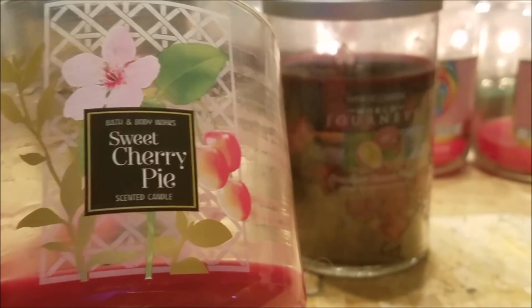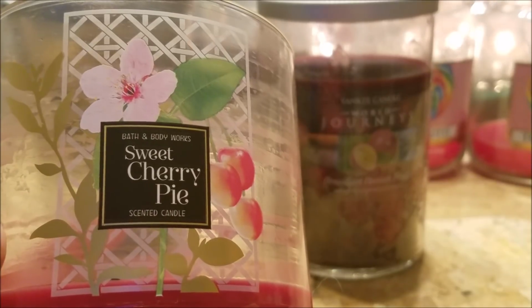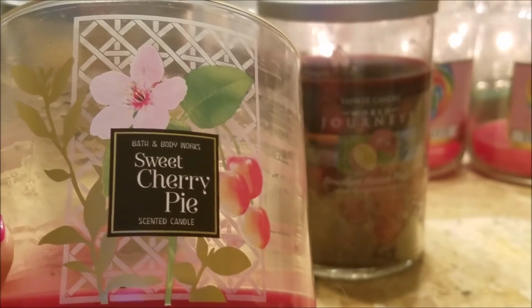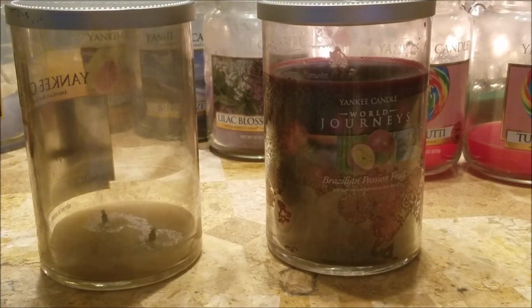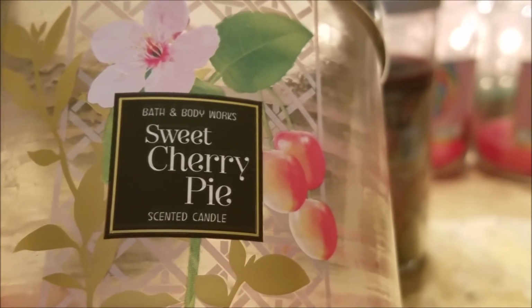But there were so many recommendations about this candle, and then when I actually got to sniff it, I really liked it. So I bought one to try, burnt it right away, and then I went around and bought a couple more. There weren't a lot around, but I managed to pick up a few. I kind of wish I could have gotten more, but I got a lot of candles. But I really enjoy this one. If you haven't picked it up yet, and you can find it, I suggest you grab it. Sweet Cherry Pie.